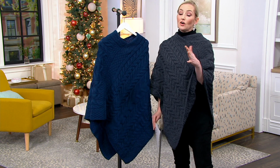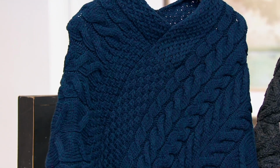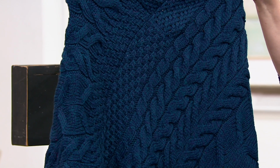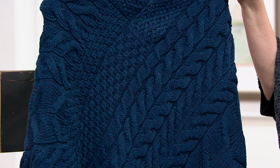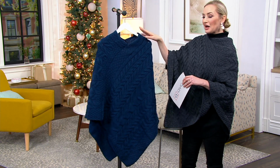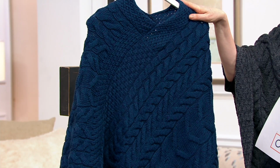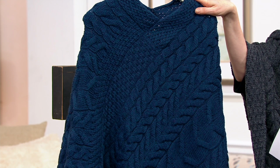But then really, all you have to do is choose colors, because we do have those jump sizes: extra small, small, medium/large, extra large/extra large. So the length there, extra small, small, 39 inches. Medium large length is 40 inches. The extra large length is 41 inches. Again, 100% merino wool, made in Ireland. Atlantic is the color that I have right here. Very, very popular in the Atlantic. And I can see why. What a beautiful color.